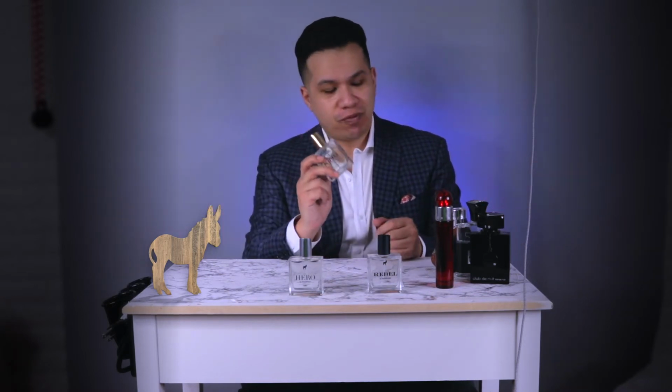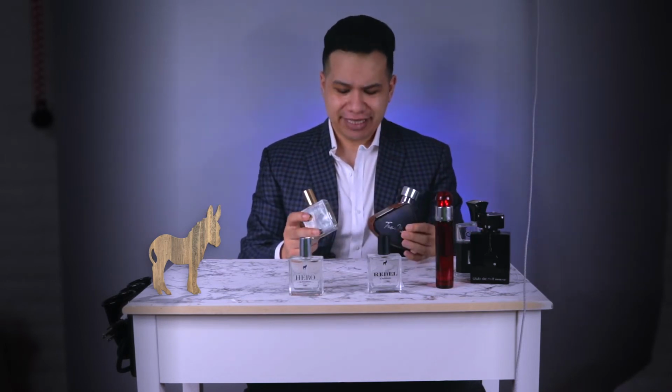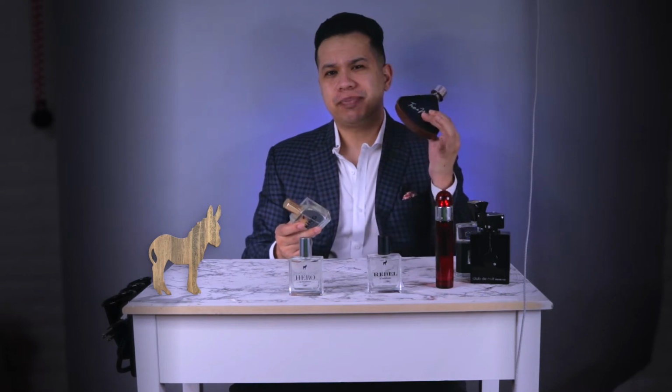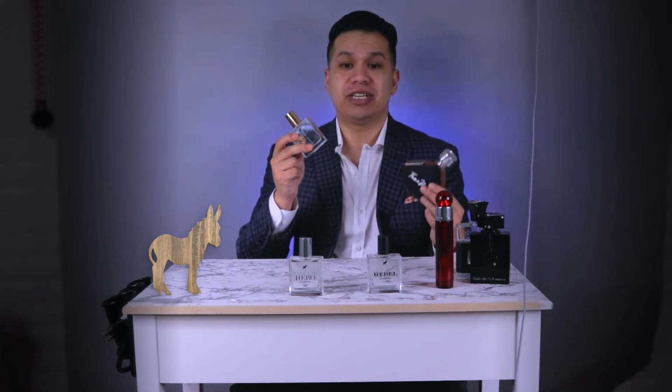This one does outperform this clone right here, which I'm sure many of you guys know what this one is. I would say that this one is a bit more balanced and not as sharp as King. It also doesn't have much projection.